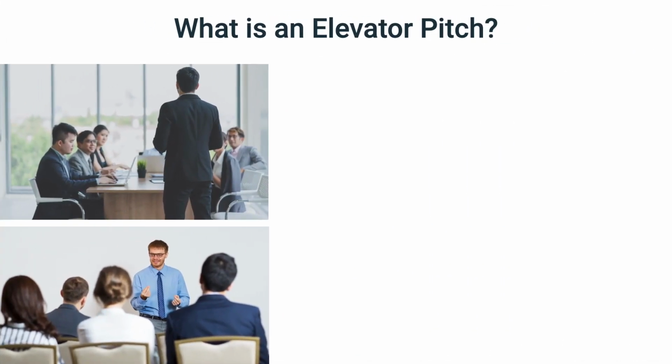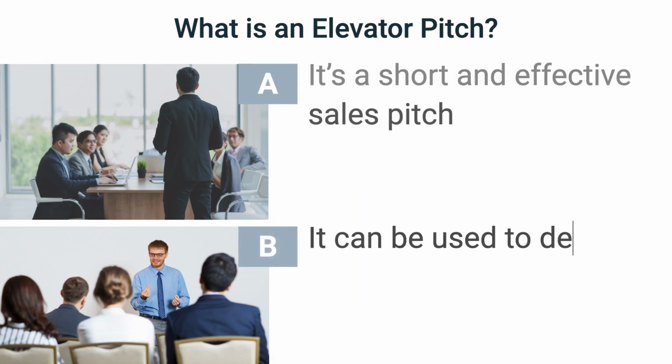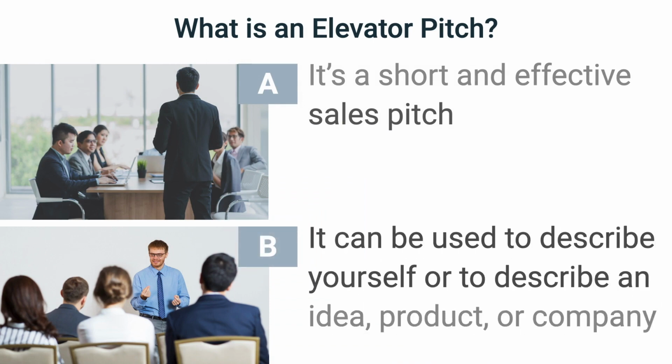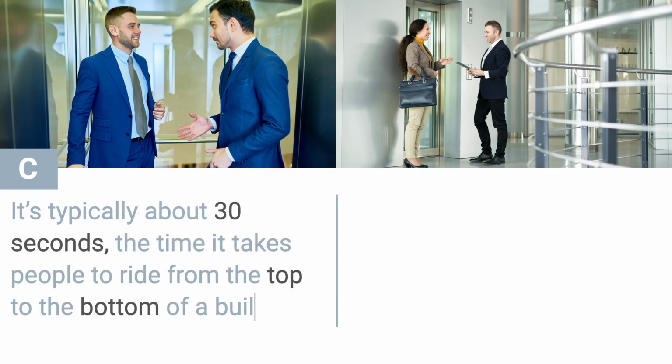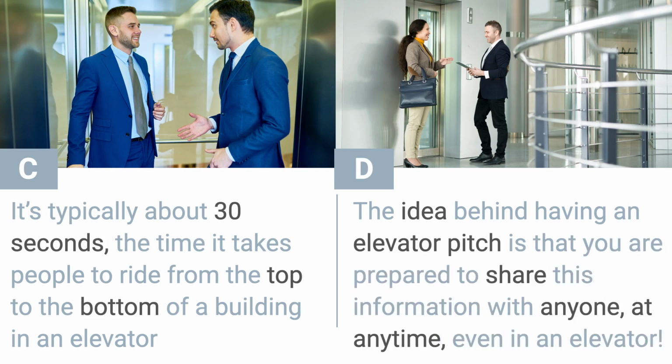Let's start off by answering the important question: what is an elevator pitch? Simply put, it's a short and effective sales pitch. It can be used to describe yourself or to describe an idea, product, or company. And it's typically about 30 seconds, the time it takes people to ride from the top to the bottom of a building in an elevator. The idea behind having an elevator pitch is that you are prepared to share this information with anyone at any time, even in an elevator.